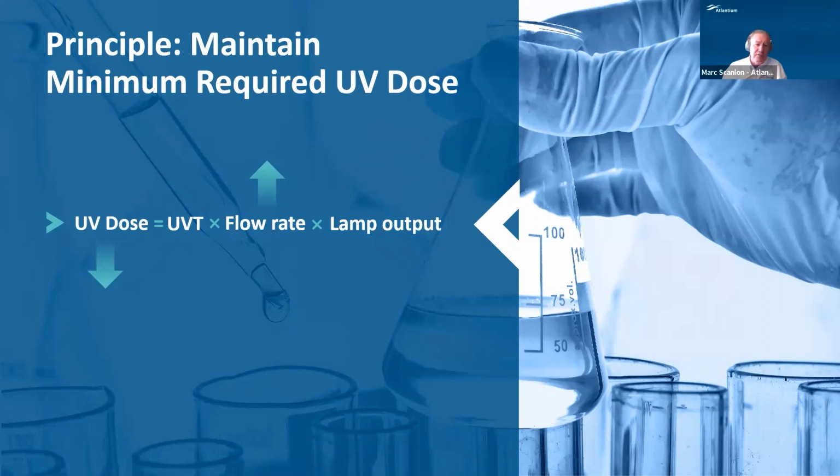We'll finish this in just a second. So if your flow rate goes up and your lamp output goes up, your UV dose can drop. If the UVT goes up and the UV dose goes up, in actuality, what will happen is that your lamp output will drop. The beauty about the RCM series from Atlantium is we do want to make sure that you get the proper dose, but we don't want to necessarily overdose. We want to make sure that we mitigate overdosing by responding to the operating conditions on a real-time basis.